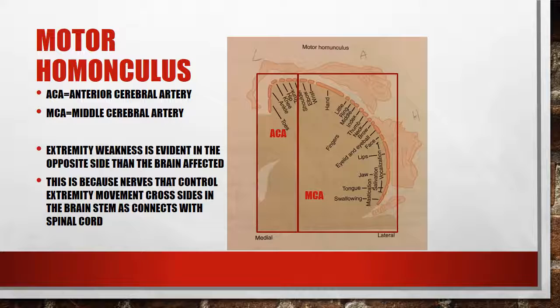So this illustrates a coronal section of the brain, basically going from medial to lateral, and takes a slice through the motor strip that we saw in the previous slide to indicate which areas of the brain are responsible for which areas of motor function or movement, depending on which part of the motor strip you're in. And so you can see it goes from medial to lateral, from toes all the way around to the upper extremity, the face, even the tongue, swallowing, mastication, which is chewing, so on and so forth. And basically, you'll see the two boxes there, ACA and MCA. Those are the two main arteries that make up the anterior circulation, the anterior cerebral artery and the middle cerebral artery.